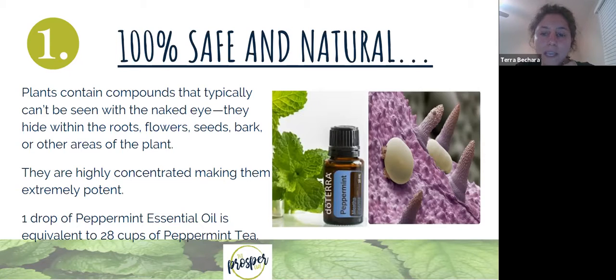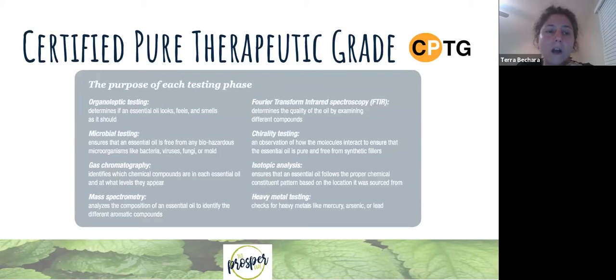But again, they're 100% safe and natural because doTERRA sources these from around the world where those plants grow best. I'll talk a little bit more about that. The other thing, and most of you know this, is the Certified Pure Tested Grade, CPTG, that doTERRA offers. Basically, every bottle is tested for any impurities and foreign contaminants, just to make sure they're 100% pure, natural and safe. So that peppermint oil is actually just peppermint. There's nothing added, nothing taken away. That's really the key difference.